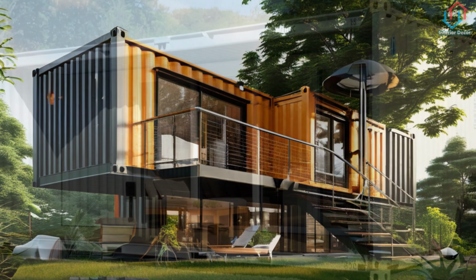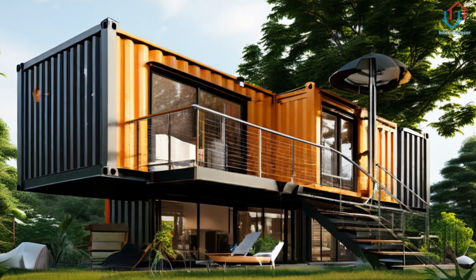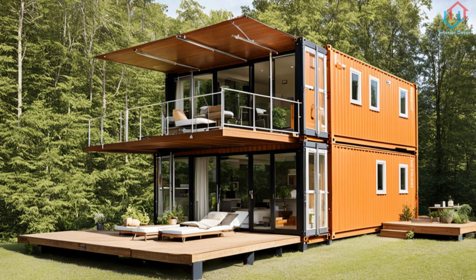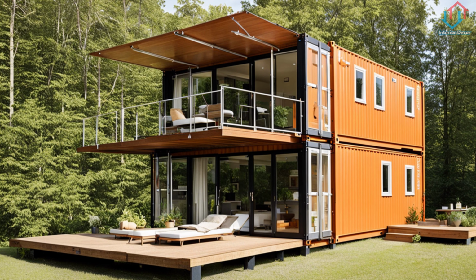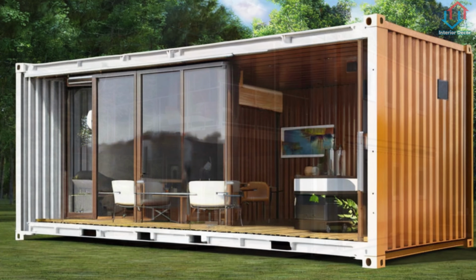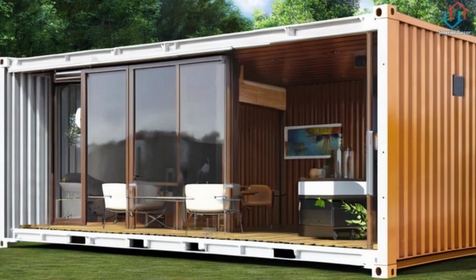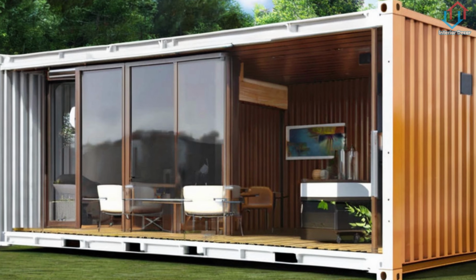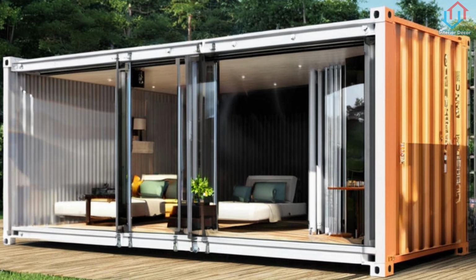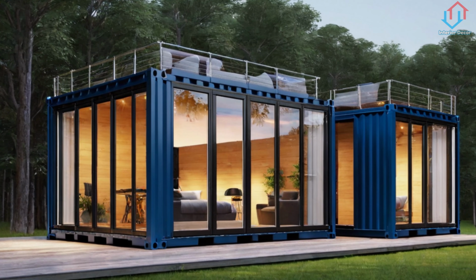Shipping container houses, also known as cargotecture, are built using steel shipping containers that are typically used for transporting goods across oceans. These containers are strong, durable, and readily available, making them an excellent building material for homes. The concept of repurposing these containers into livable spaces has gained popularity due to its sustainability, affordability, and unique aesthetic appeal. The first step in designing a shipping container house is to choose the right containers.